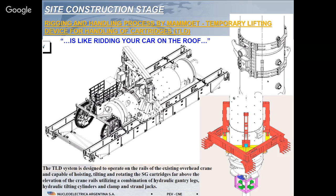Then, for the rigging and handling of the lower assembly, the one to be replaced, it was a most complicated device because you have to go through different elevations and rooms. So we developed basically a system designed to operate on the rails of the existing overhead crane, capable of hoisting, tilting, and rotating the steam generator cartridges far above the elevation of the crane by using a combination of hydraulic entry legs and hydraulic tilting cylinders. That means we have a hydraulic towers device here, walking over a main girth, and a main beam here, a rotating beam below, and a tilting device connected to this assembly.